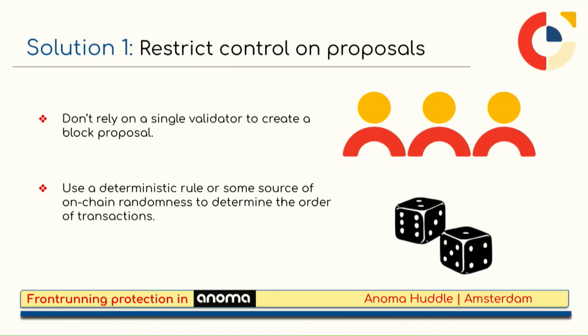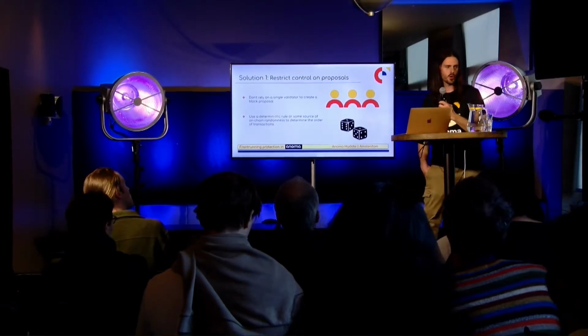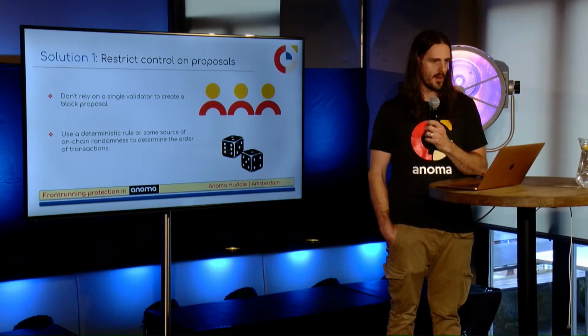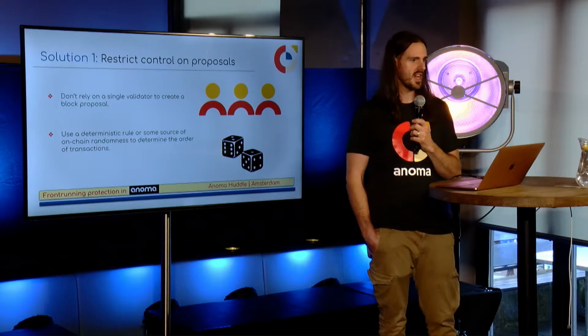You can try to, of course, use some deterministic rule or some source of on-chain randomness. This is mostly solving the problem of ordering transactions in some advantageous way. So here you try to take the ordering of transactions, and take that control away from the block proposer.